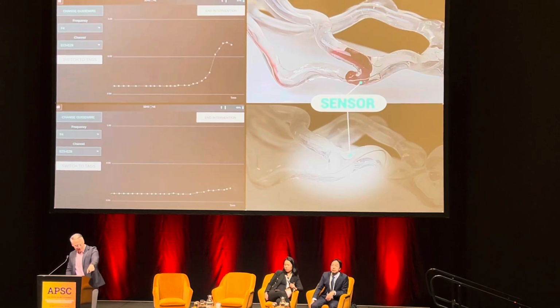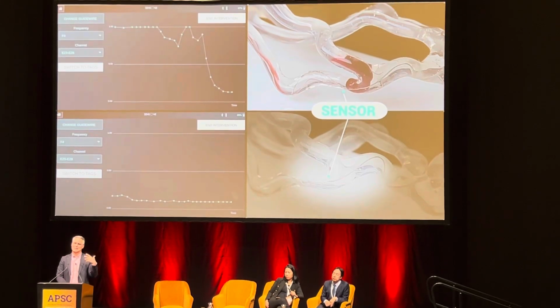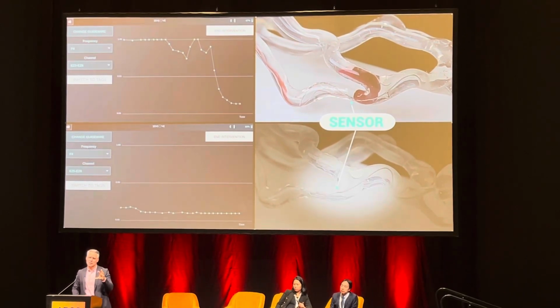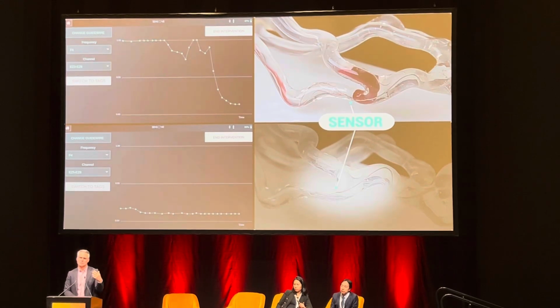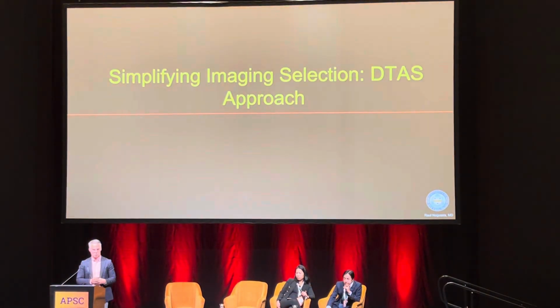So as you see, as the sensor in the little microwire passes through the clot, it delivers different signals, and it allows you to understand, is this a hard, fibrin-rich clot, in which case I may want to use a specific device, versus a soft, easier-to-deal-with red clot in the upper portion.